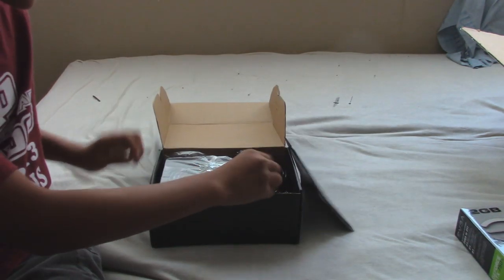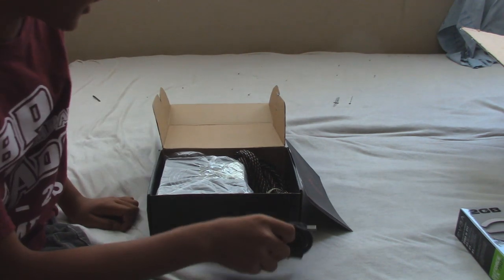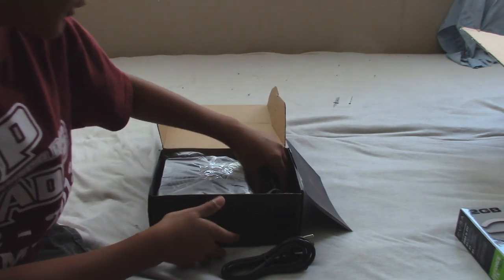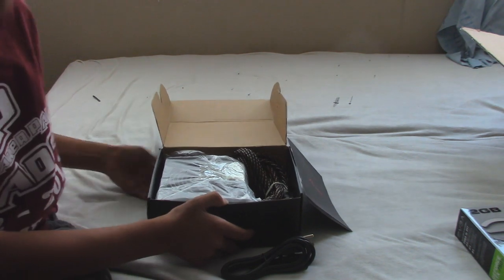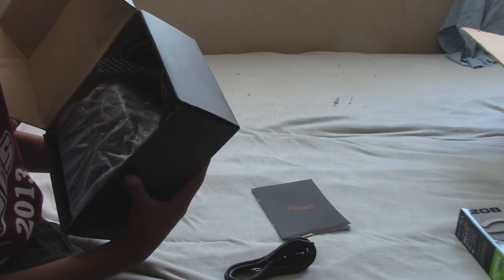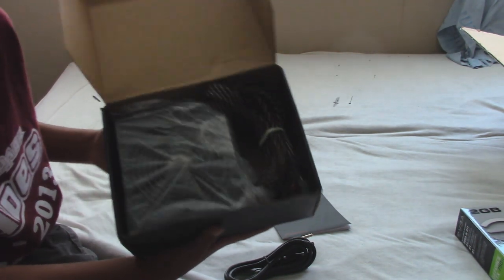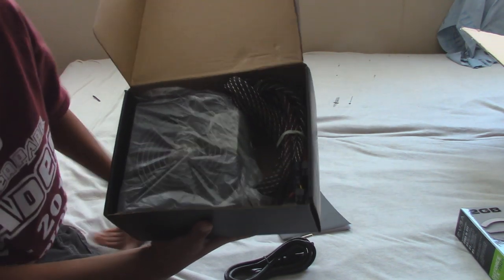So we have this thing in there. We have the power cord, looks like it right there. It is non-modular. That's what kind of sucks, but you get what you get. It was only $40, so great for its price. It is a Rosewill. Never really heard that much about Rosewill actually. My dad just went with a cheaper one, but this does look like it is probably going to be a good quality PSU. I don't know if it might fit my case.